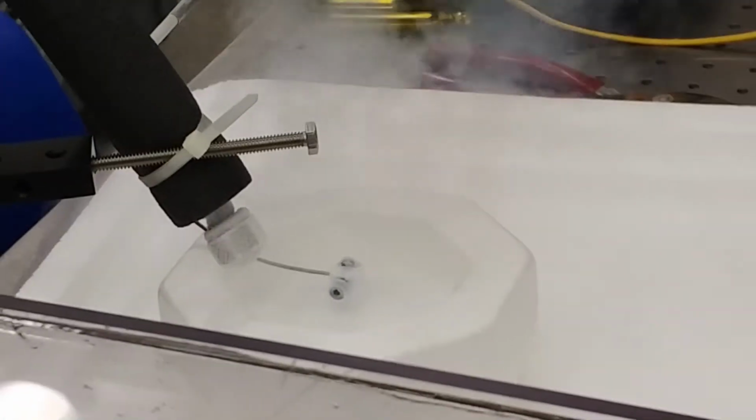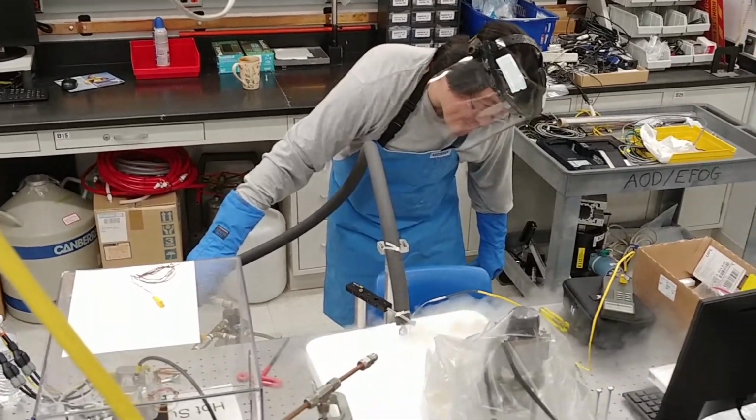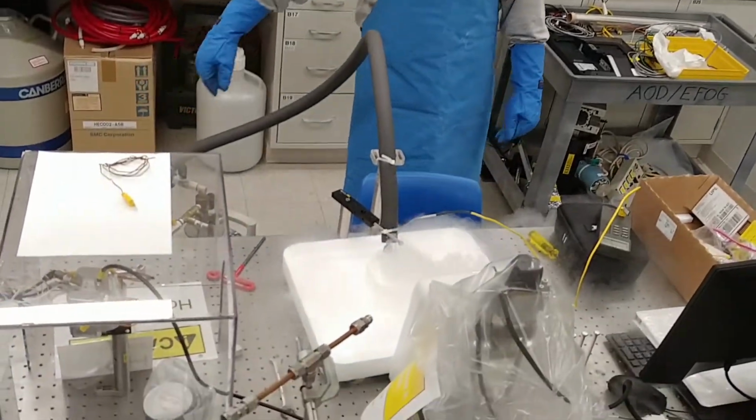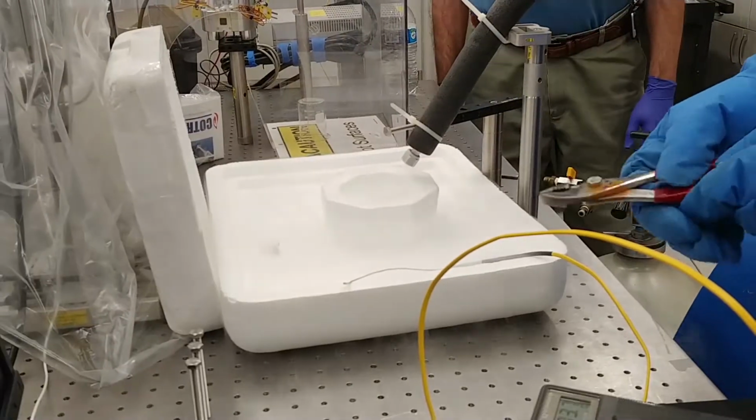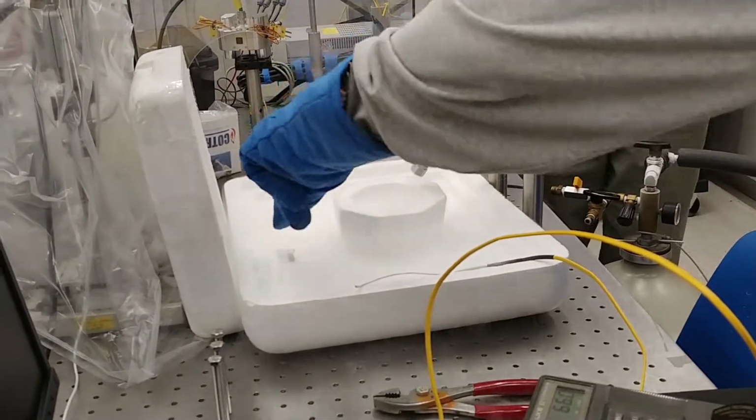So the experiment that involved liquid nitrogen was a test of what we call shape memory alloys. They are metals that respond differently under different temperature conditions. They'll take on different phases. So what we were looking at was how they responded in such cold temperatures, such as liquid nitrogen, as compared to room temperature or extreme heat.